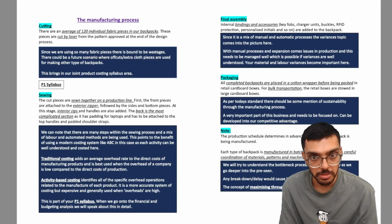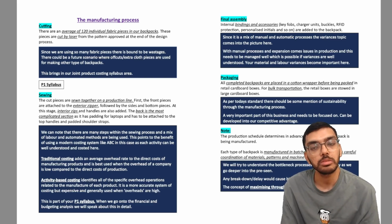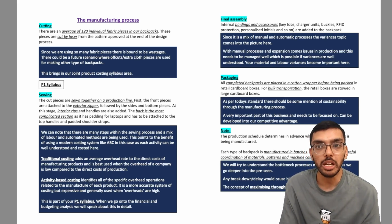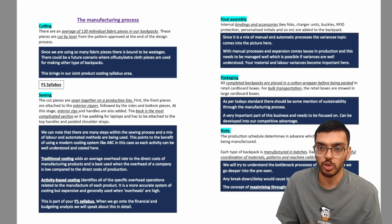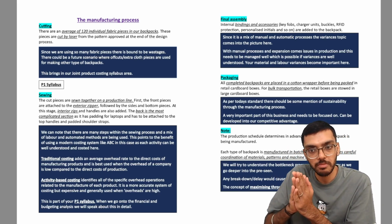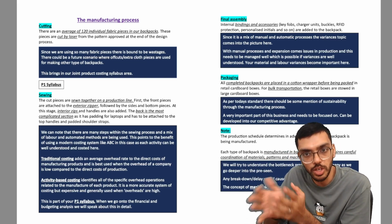Next, packaging. All completed backpacks are placed in a cotton wrapper before being packed in retail cardboard boxes. For bulk transportation, the retail boxes are stored in large cardboard boxes. So it's one box per bag. If you order in bulk, a big box with different boxes is what you'll find.